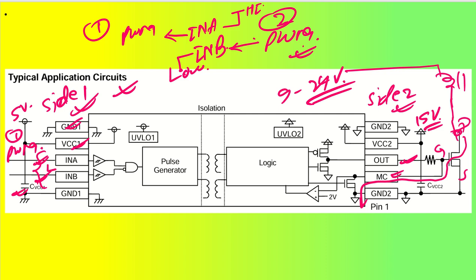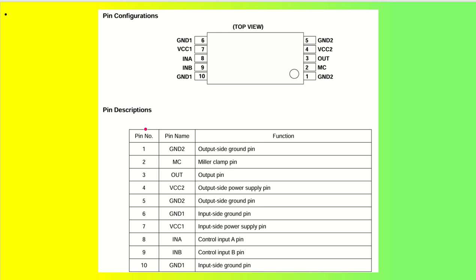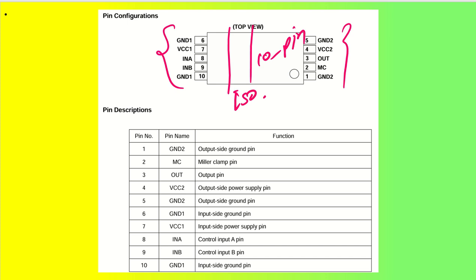Let's get into the IC specification. So basically we always have to get into those things. We have already told you this is a 10 pin device. It is a very wide device, so that it achieves very good isolation voltage. As you can see, GND2 is the output side ground pin.